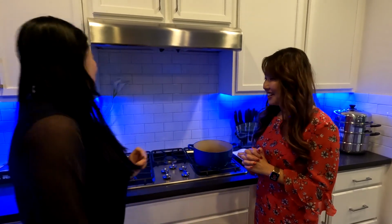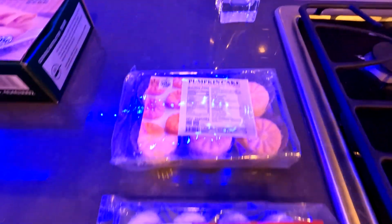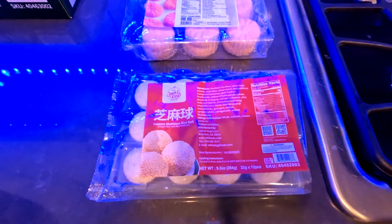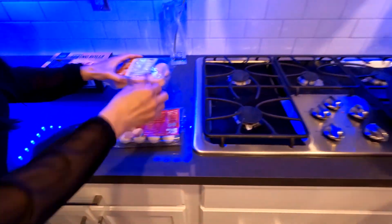All right, now we have the appetizer ready. What's next? The remaining two are going to be some dessert stuff. I love dessert. That's why I ordered those. So we have the pumpkin cake that we spoke about earlier, and my favorite is the sesame glutinous rice balls. Which one should we start first? Since I already know how this tastes, how about we do pumpkin? That's awesome. Let's do it.